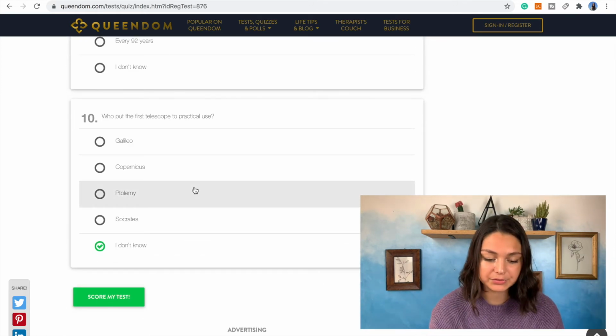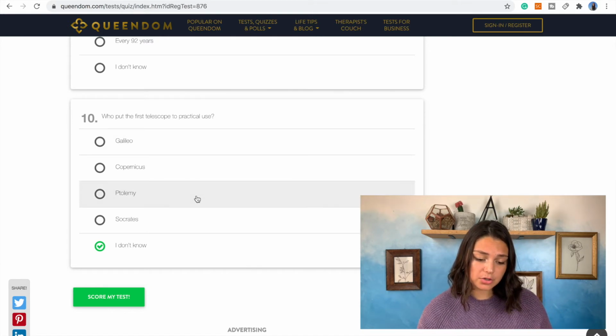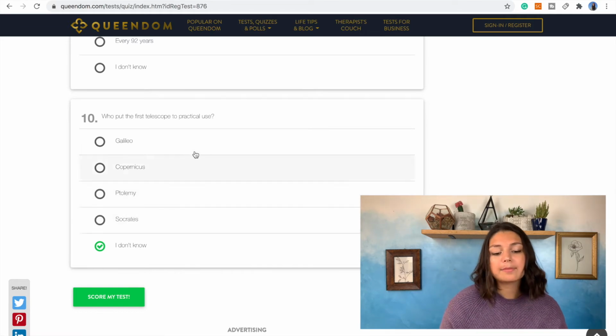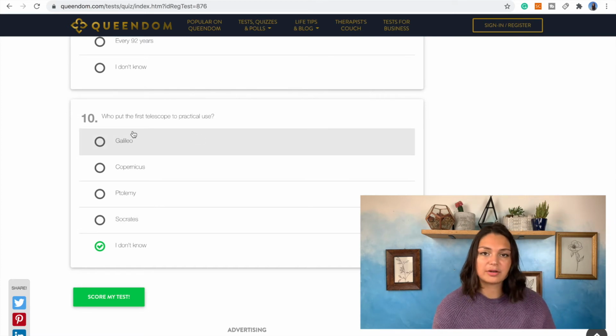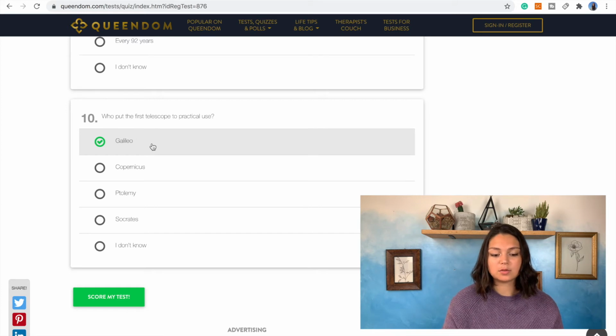And so now for the final question of the test, it says, who put the first telescope to practical use? I'm going to say not the third one because I've never heard of probably him. Socrates, I do think of as a philosopher, so I'm not going to pick him. I do think of Galileo as an astronomer, so that is the one I'm going to pick. And we're gonna see the score of my test.